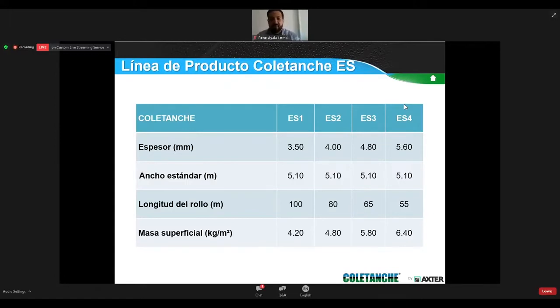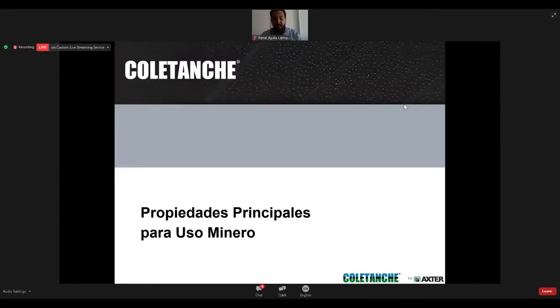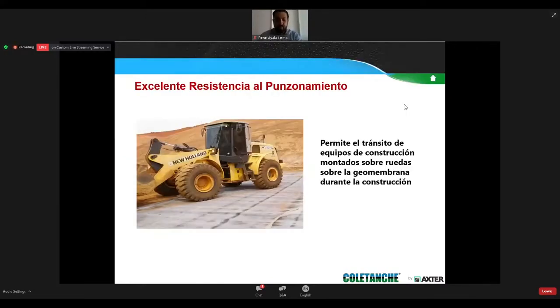This is in order to obtain optimal results, with an approximate weight of 2 tons per roll. It has an approximate surface weight, depending on thickness, of 4.2 kilograms per square meter up to 6.4. Now that we know the elements and the principal composition of Coletanche, I want to show you the main properties and applications.